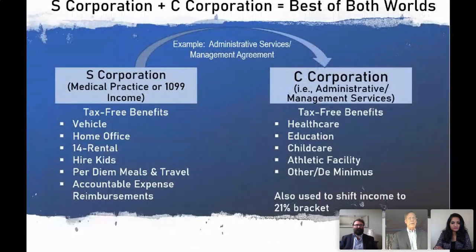And let me just give you an overview here. This is the best of both worlds. Again, like I mentioned before, having both an S corporation, which could be your medical practice or your self-employment income. If you don't have another business that you can create a C corporation, one way that you could create one is to provide administrative services or management services back to your S corporation. That would be simply, for example, a limited liability company that makes an election to be taxed as a C corporation with the Internal Revenue Service. And then that would start the ball rolling for you to start taking advantage of these tax-free fringe benefits.